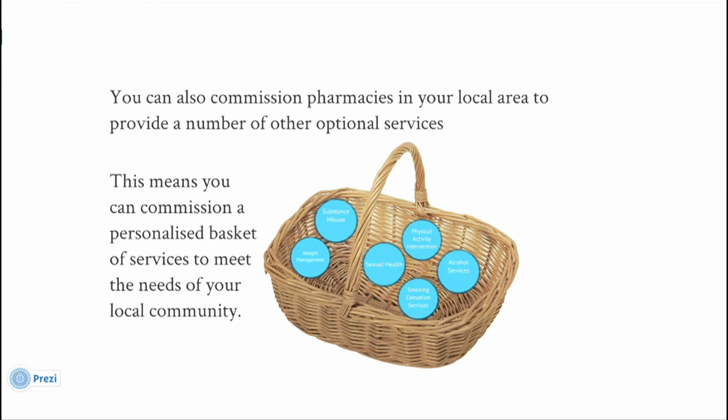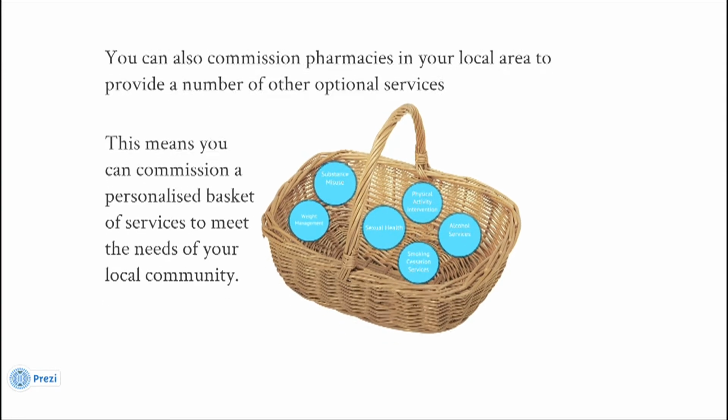These are just examples. With control of public health commissioning now sitting with local government, you will be able to commission pharmacies in your area to provide a range of services, including weight management, sexual health and stop smoking, to meet the needs of your local community. An analysis of current evidence supporting the role of community pharmacy in delivering a number of health interventions can be found on the Solutions for Public Health website in a document entitled Community Pharmacy and Public Health.